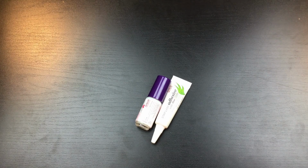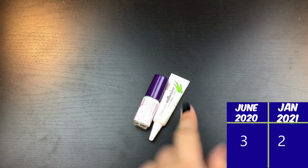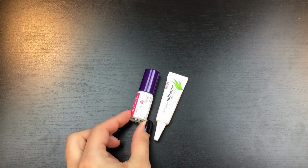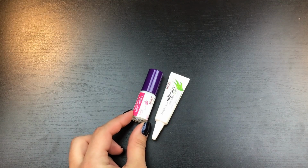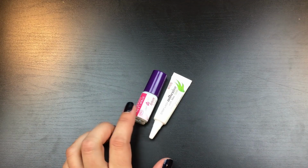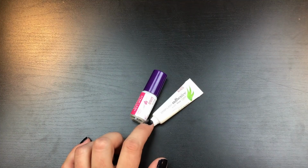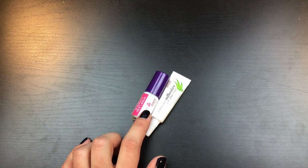Lash glue. Last year I had 3. Currently I have 2. I would have only had 1, but I found this little guy brand new inside my drawer full of lashes that I didn't even know I had. So I finished out that Tarte one that this one's now replaced. And then I have this one that I've always had that's still brand new. So I'm currently using this one.